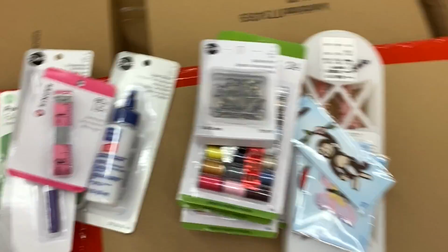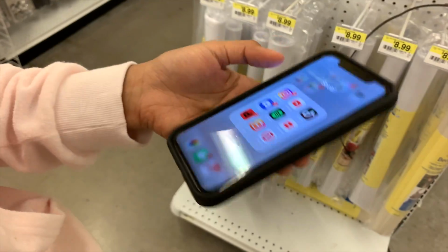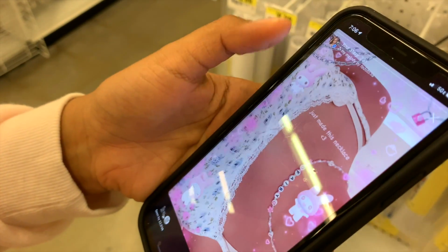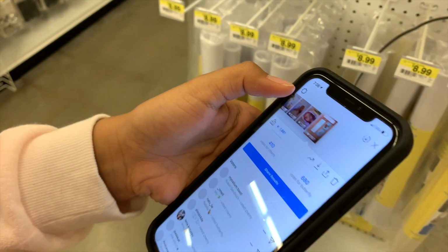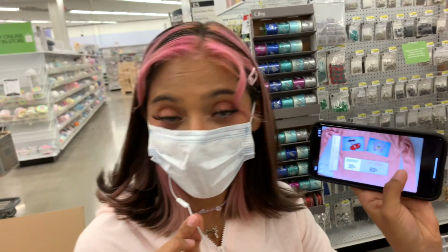Now that I'm done shopping, that means I'm gonna look at the poll for the patches, and whichever one has the most votes is the patch that I'm gonna get. So we're about to open up Instagram and see which one has the most votes. It is the butterfly. Thank you guys for your good taste.